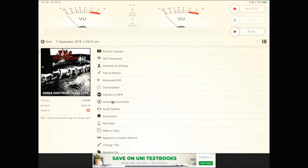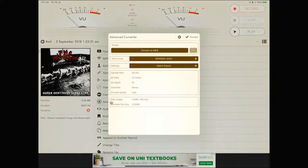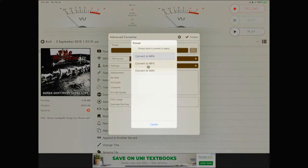And we've got to convert to MP4. So you can automatically convert it. Then you've got an advanced converter. And this is, again, for free. What the hell? So you can convert from to MP4, MP3, or to WAV.